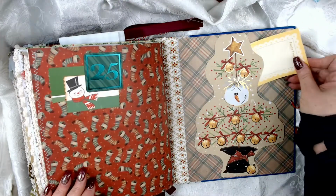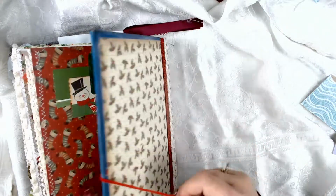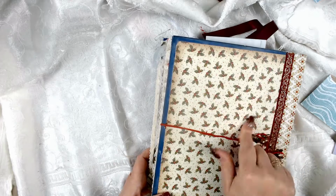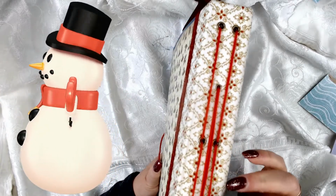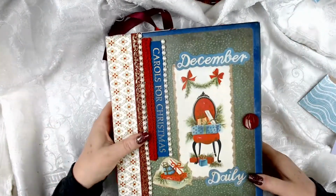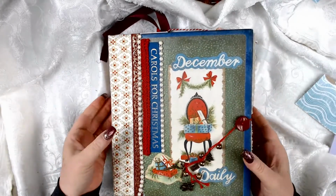So that is my December daily for 2019. It is a hardcover book that I altered with matte gel. That's how I got all that paper to stay on there so nicely. This is fabric. And then I doubled the string because it wasn't the traditional string, so I doubled it. And, oh my goodness, ladies, this is just so fun to go through this and see all of this yumminess.